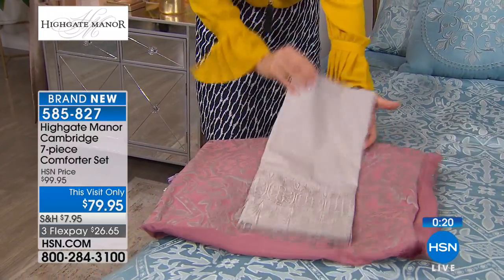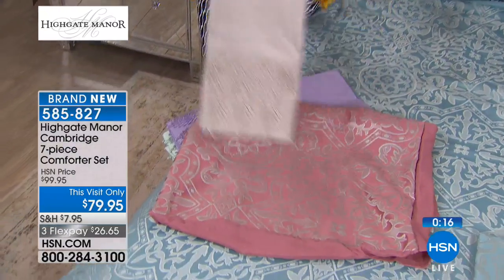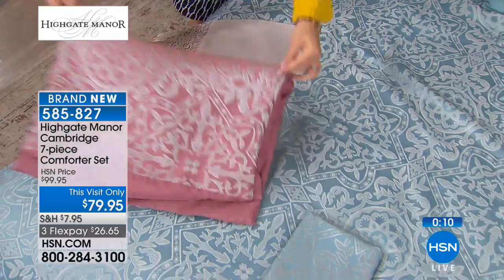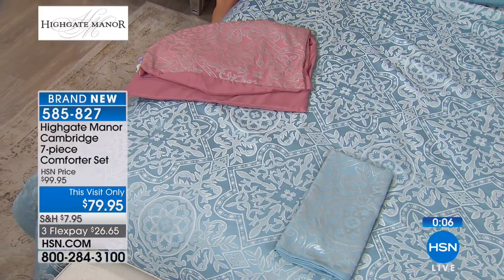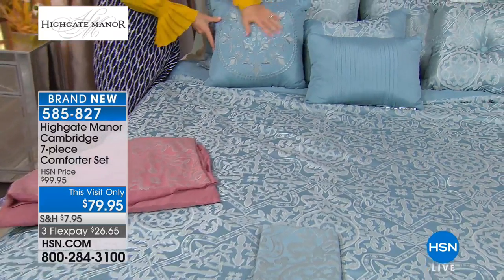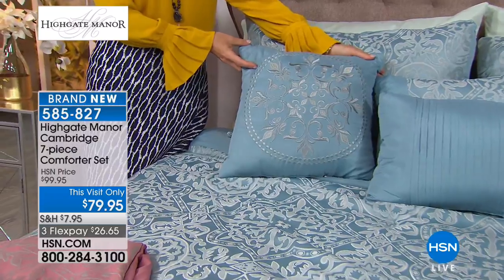Now, we do have the bed skirt. The bed skirt is almost sold out. Just for a little comparison, and I hope you get that bed skirt because it finishes the look, it's $29.95 for the bed skirt. You're getting the comforter and six pillows, four decorative pillows and two shams for $79.95. This is something we could do as a today's special.